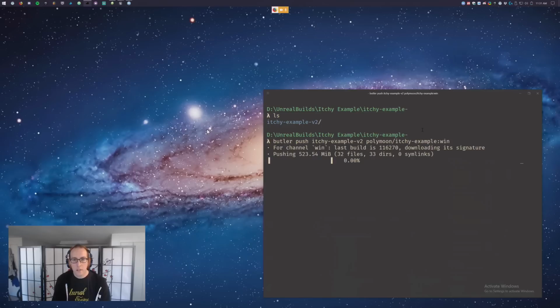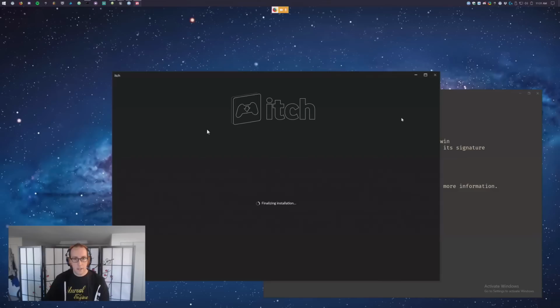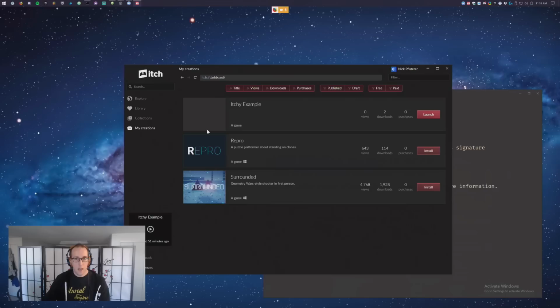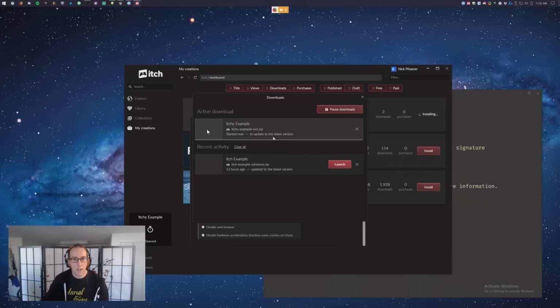It'll start pushing files, and it gives you a little progress bar. You can see that was really fast, because all I did was change one little thing in the level. Now, if you just hop into the itch desktop app, here's my game right there. If it doesn't automatically update right away, sometimes the build takes a few minutes to push, you can go in the preferences menu and click this little check for game updates option. And it'll start looking for the latest version. And there we go. Now I'm on the latest version.